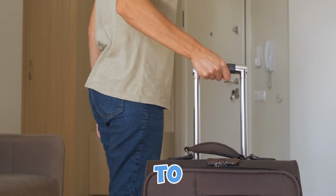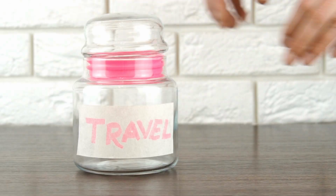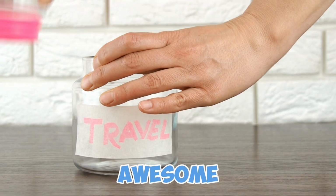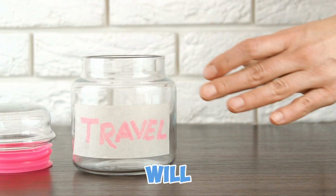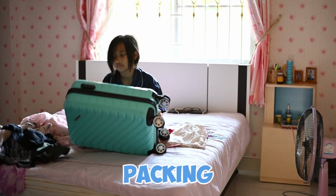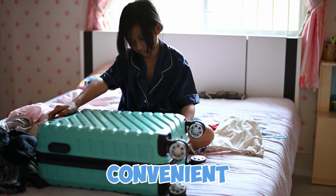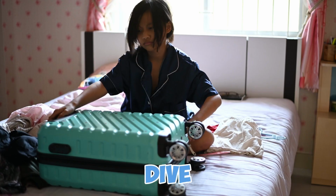If you're looking to pack smart without breaking the bank, you're in the right place. Today, I'm sharing some awesome, budget-friendly travel essentials that will level up your trips. From a portable hair dryer to packing cubes, these items will make your journey smoother and more convenient. Ready to hear more? Let's dive in.